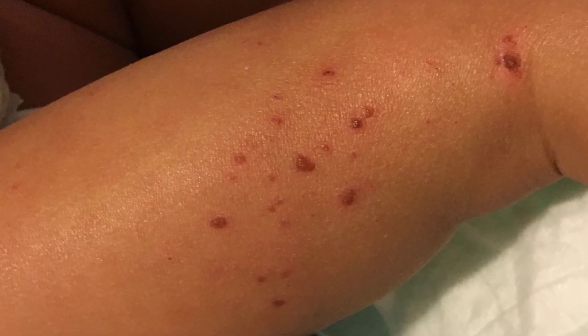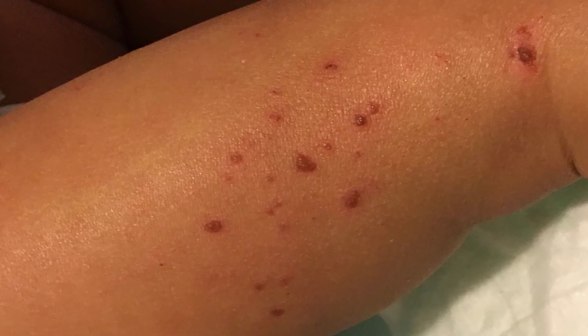Once it cools down, strain and add it to your bath water. Soak in the bath water for 10 to 15 minutes and pat dry. Repeat the process regularly.